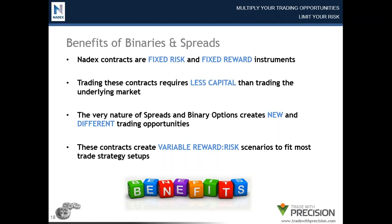I can't emphasize enough how important controlling the risk is when we're looking at trading. You can be the best trader in the world, but if you don't monitor and control your risk, your overall account can be in the red. You also don't need a lot of capital to trade this contract compared to what you would need when you trade the underlying market. And it gives you different types of trading opportunities as well.